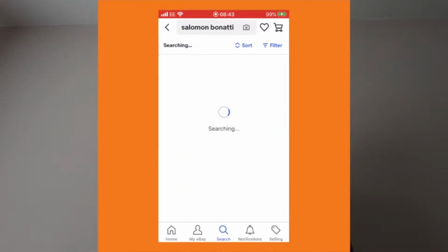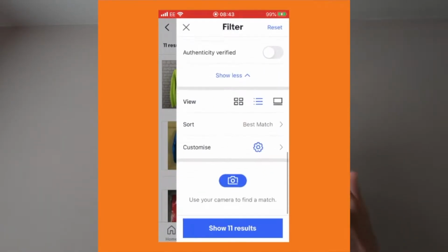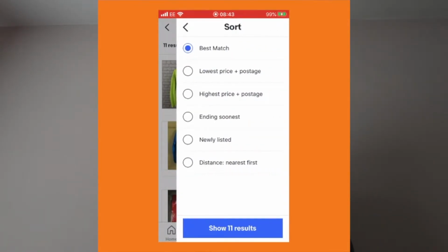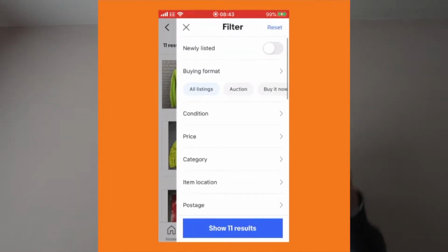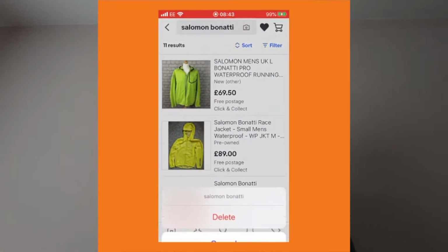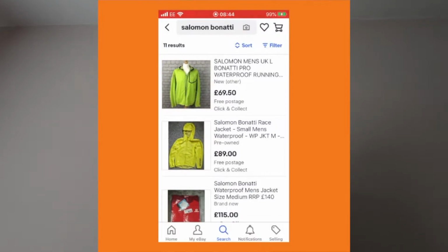So if you go to eBay on the app and you search for the item that you want, what you can do is set up an alert on your phone. So you type in what you want, you sort by newly listed, and then use the little heart icon at the top, and you can set up a saved alert, and you can have that come by email or by your phone. And I knew that I wanted some Salomon mittens.